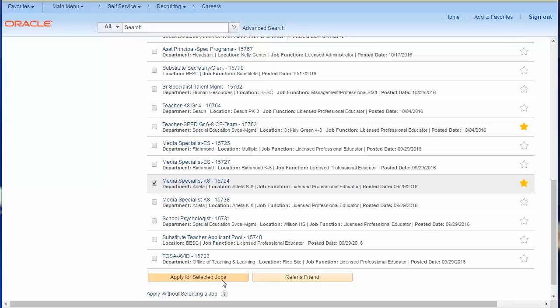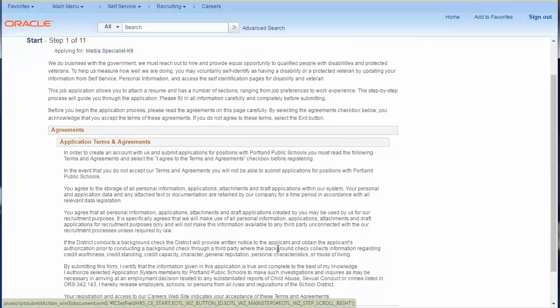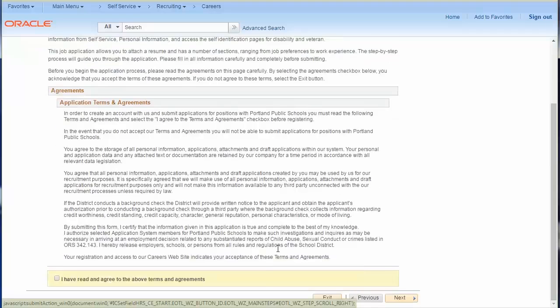For our demonstration today, we will select a single job, click on Apply for Selected Jobs button, and proceed with the step-by-step process. Step 1, the Start section. In this section, you will have an opportunity to review application terms and agreements. Please make sure to read through all the application terms and agreements literature. You must click on the checkbox indicating you have read the page in full before continuing with the application. Now proceed by clicking Next.